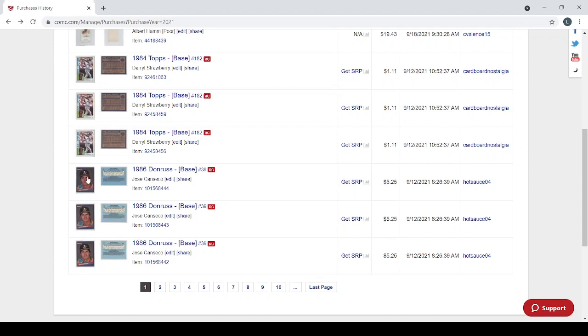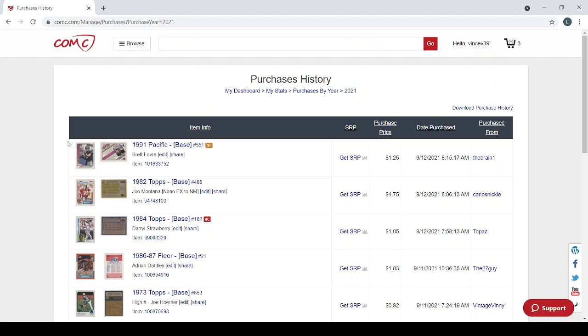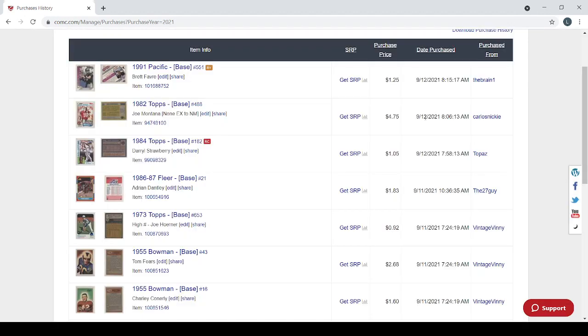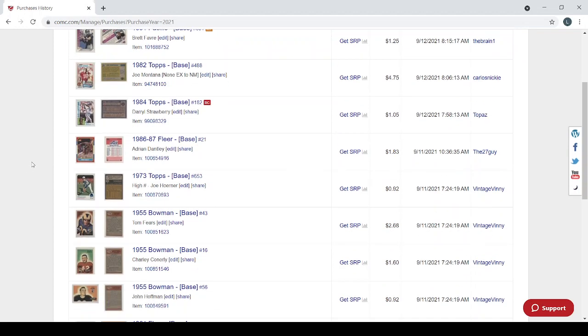I might have the other two sent to me and try to sell them at a show, or I'll just throw them up there. This is one I showed in the last video. I bought that one on the 12th, and it sold yesterday, I think the 22nd, so it was up for 10 days. Quick flip for a couple bucks, not a bunch, but $2 is $2, so whatever.